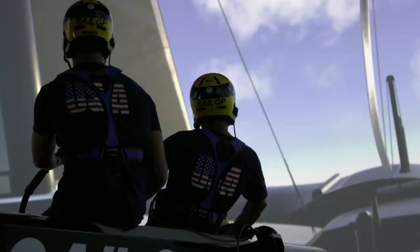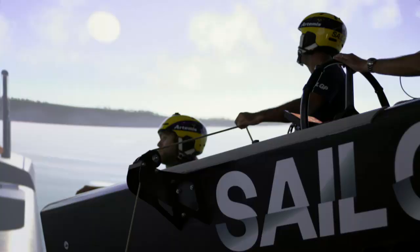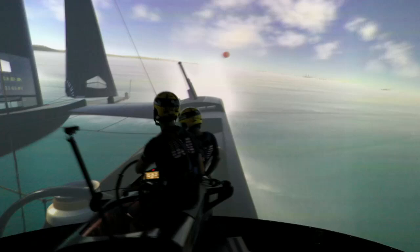Coming here and giving myself some time on the flight controller, giving some time to Victor on the wing, really allows us to be diverse and to not only have the ability to sail different positions, but also have more concrete debriefs. Everyone understands all the systems. Everyone's on the same page, and I think it makes our team stronger and better for it.